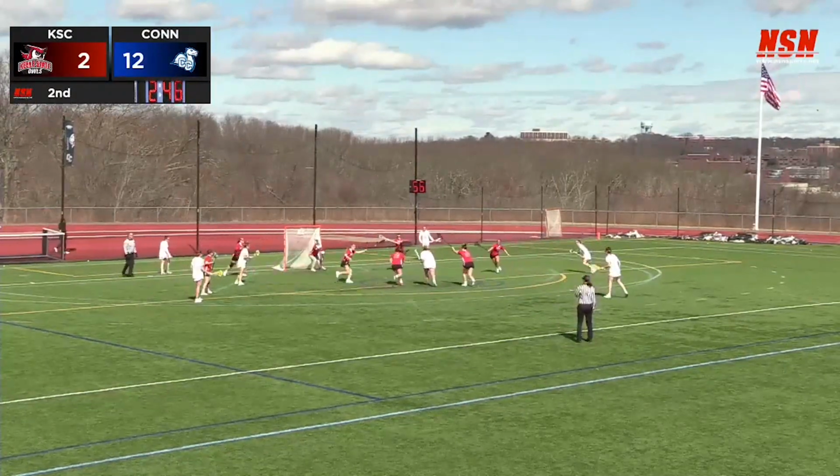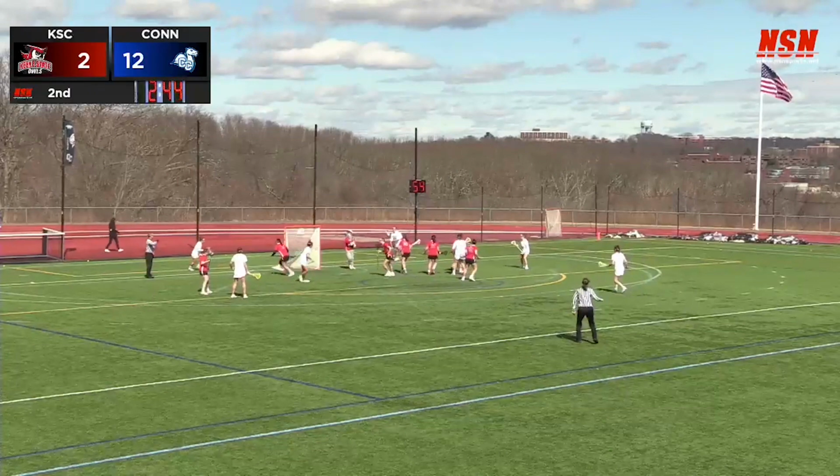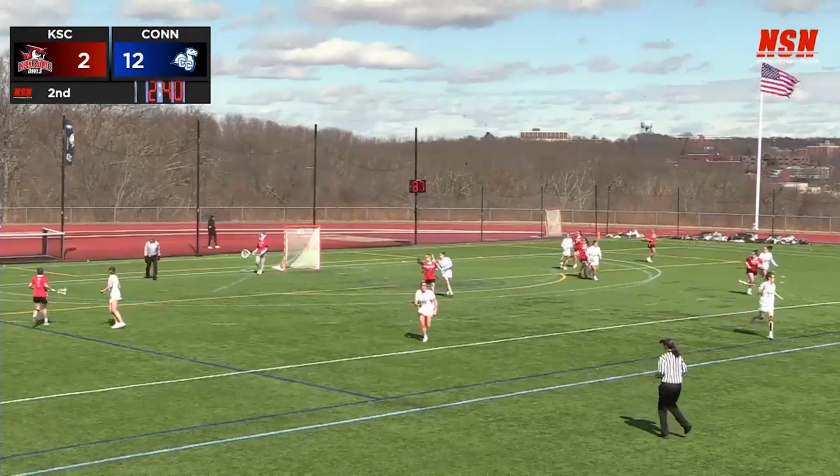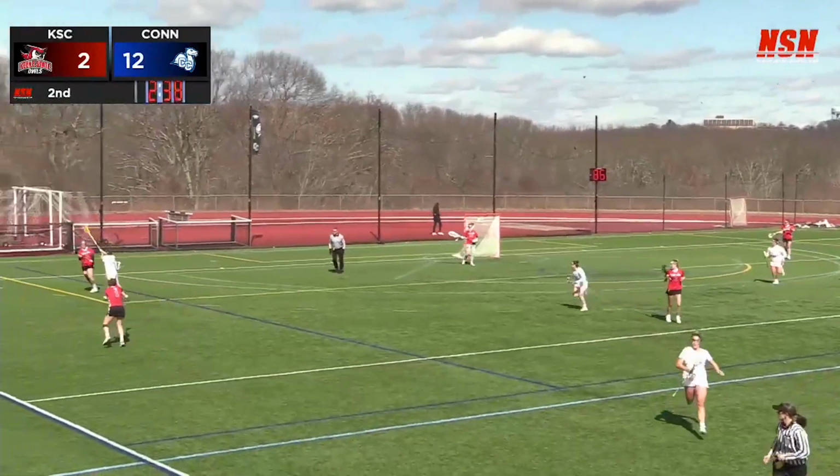Faking a pass, now over the top, find Downey. Looking for the lane inside. O'Rourke looking for a shot. Shovel shot into the stick of Hal, and a big save there for the goalie.